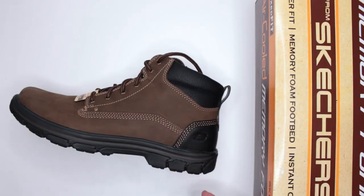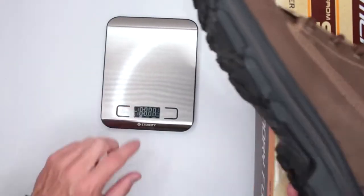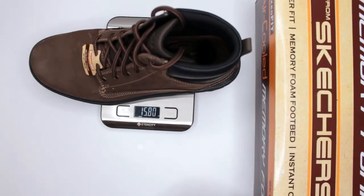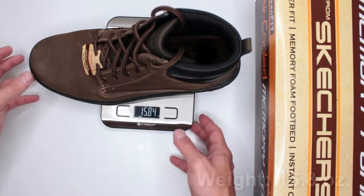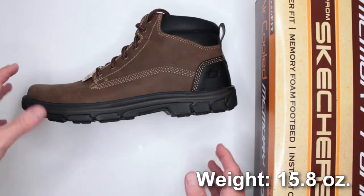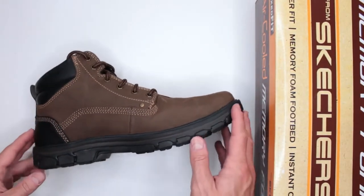The first one, of course, the weight. And this is size 10, and let's see how heavy or light they are. 15.8. Extremely impressive. Great job, Skechers. Wow, seriously, great job, Skechers.